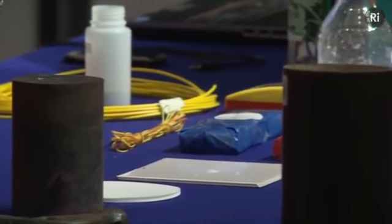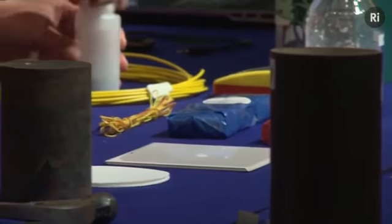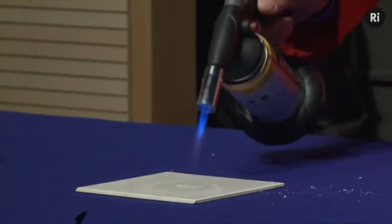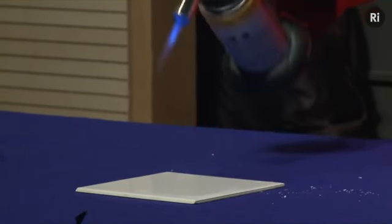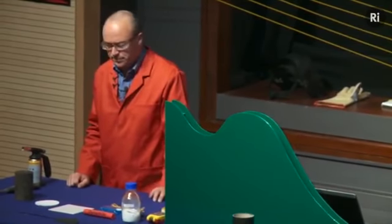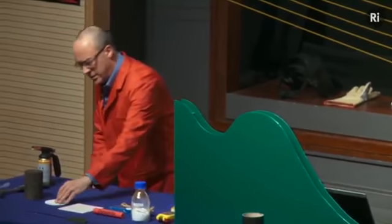I'll put the rest of it away. And let's see what happens if we just heat this with a blowtorch and try and set fire to it. So I hope you saw there, it just burns. It burns with a lovely green flame. There's no explosion, just a very small green flame. It behaved a bit like the nitrocellulose. It burned very rapidly. But nitroglycerine can do something very different, and I can illustrate that in the following way.